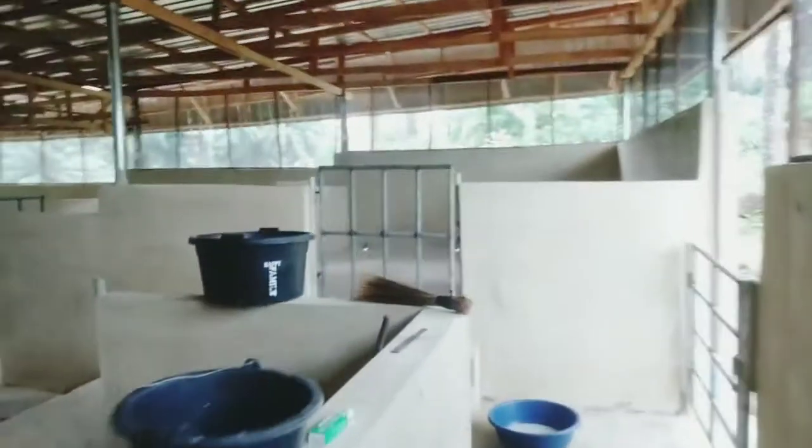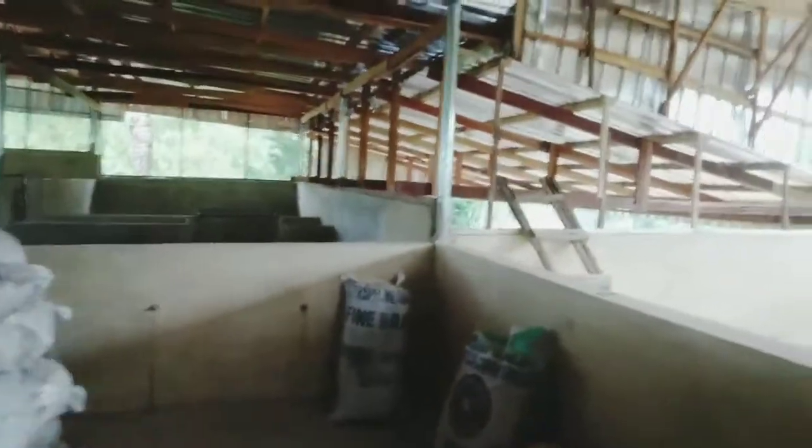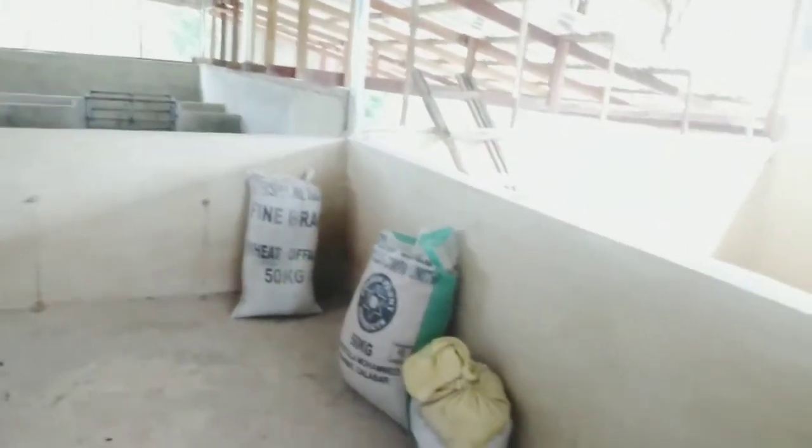So this morning I'm going to show you what I feed them and how I prepare their food. So keep listening. You're going to see where I cook their food and how I feed them. Yeah, here is where I have my stock of PKC, palm kernel cake. That's my bag of wheat offal over there. And yeah, let me show you my soybean and corn.